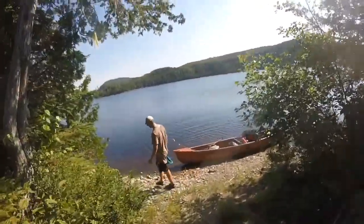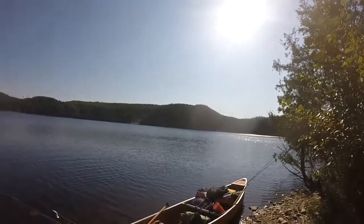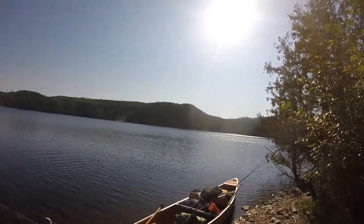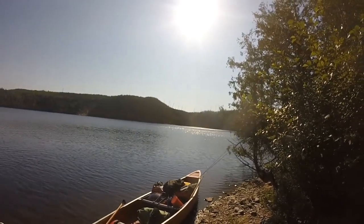Canoe's all packed. We're just gonna set off here. Today we have a full day of continuous swifts and potentially some class one and class two rapids, so it should be a fun day.